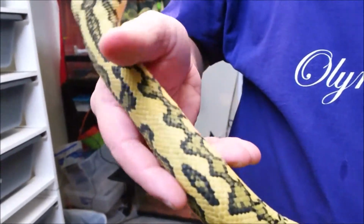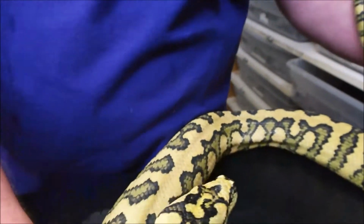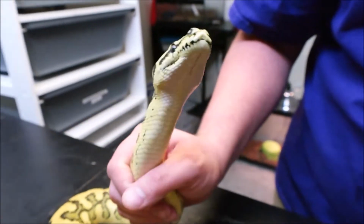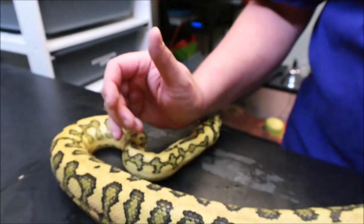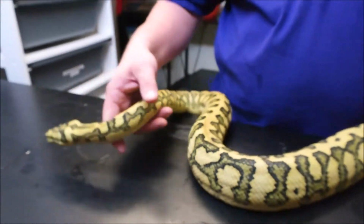The heat pits are in a different location. You can kind of see to the side of his jaw. They're right there on the bottom jaw on the side. I don't want to restrict them too much. So they're in a different location, and just the head shape appears to be quite a bit more triangular.